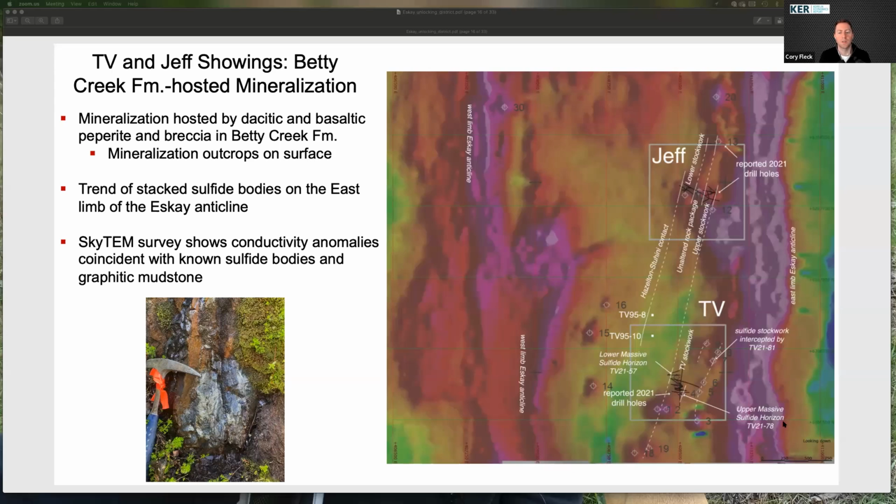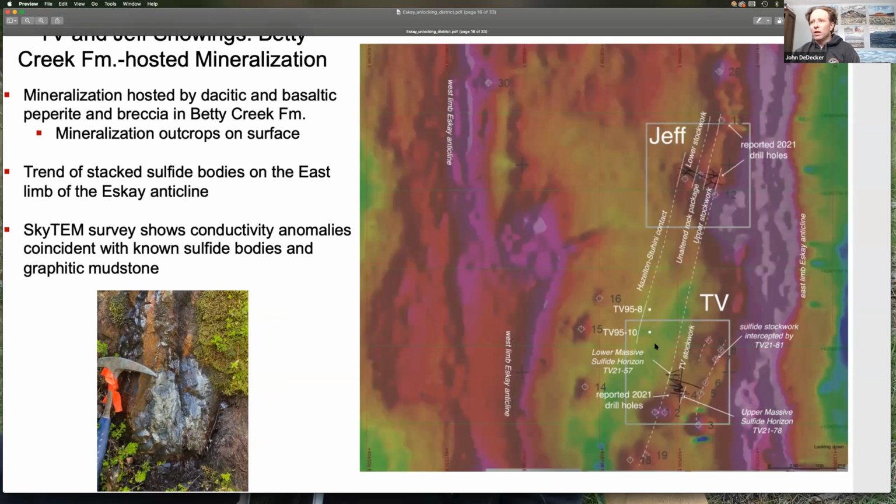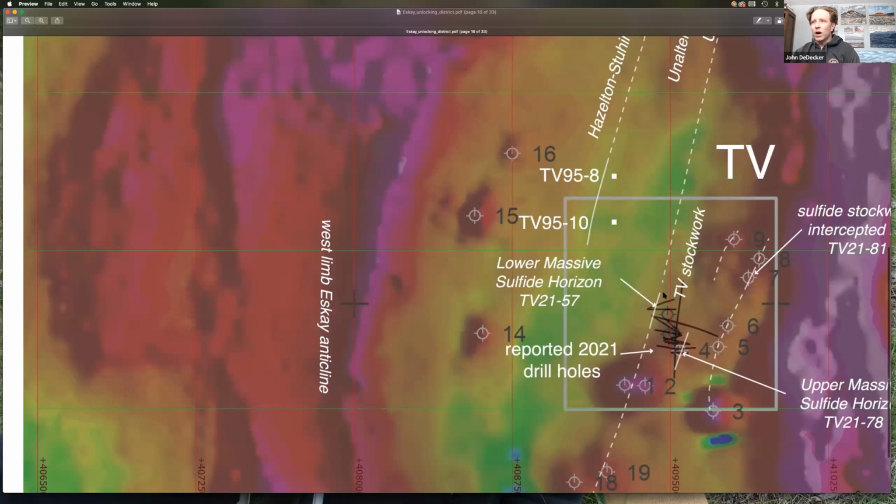These are very good results. Well, the drill results are telling us that we've got quite a substantial VMS system. We've confirmed, especially at TV, that we're on a synvolcanic feeder structure and that we have at least 3 mineralized horizons here. You look at this SkyTEM survey map I'm showing right here and zooming in on TV. We have our lower massive sulfide horizon. This is represented here by TV 2157 from one of our earlier press releases.